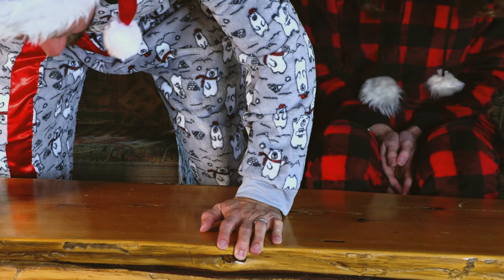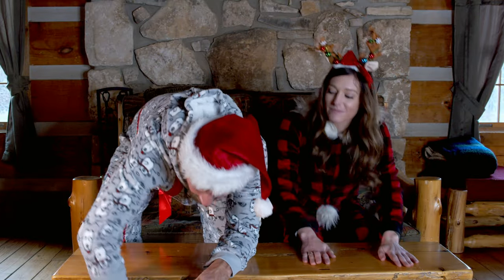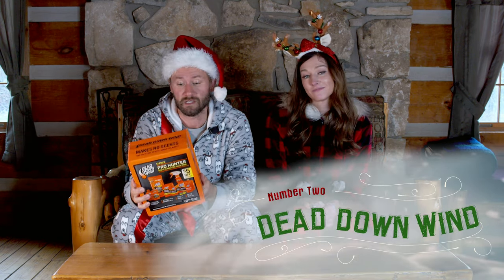Perfect. All right, let's see. What do we got down here? Number two. Oh, I like this one. I definitely need this one 9 times out of 10 when I'm in the woods. We have got this great little pack from our friends at Dead Downwind. I love this stuff. This thing's awesome.